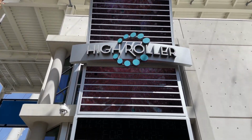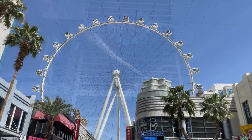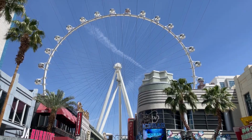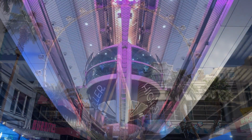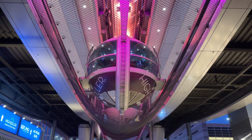And last but certainly not least is the High Roller Observation Wheel. At 550 feet, the High Roller is the largest observation wheel in North America. The High Roller features 28 spacious cabins, and it takes 30 minutes to complete one revolution.